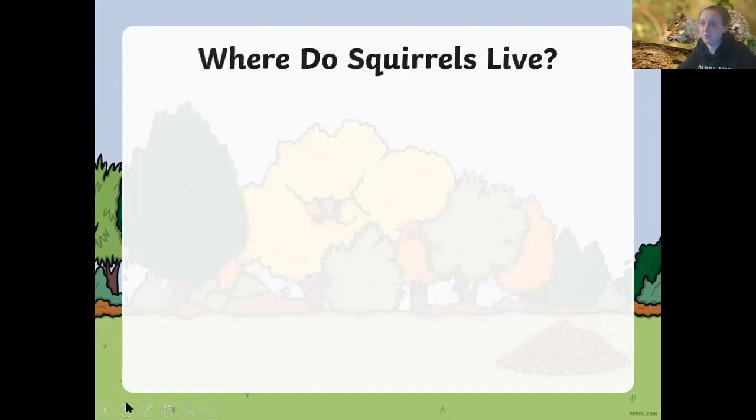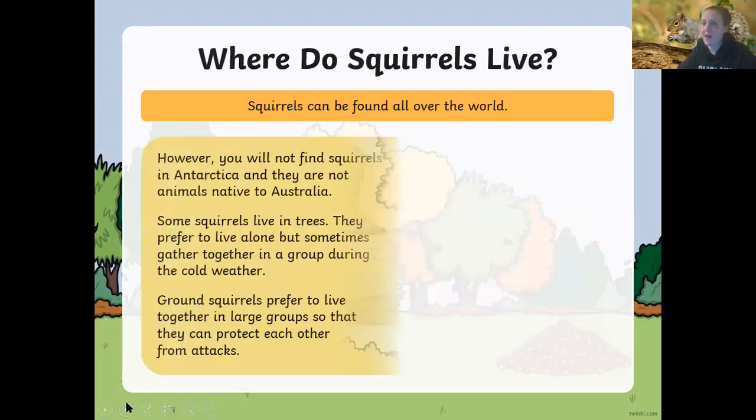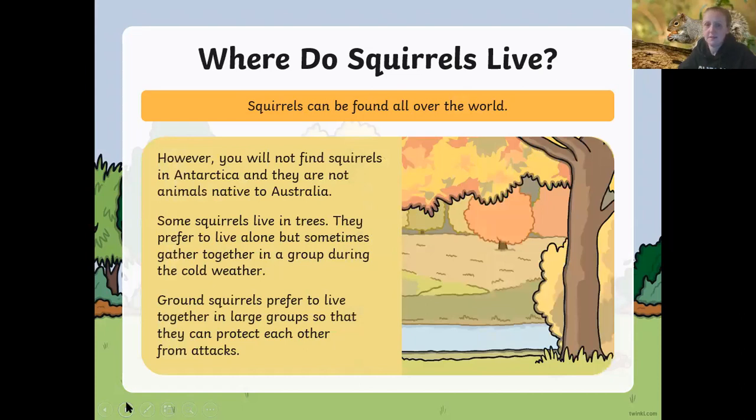So where do squirrels live? Now, we call where they live their habitat, okay? They can be found all over the world. However, you will not find squirrels in Antarctica. Why do you think you wouldn't find them in Antarctica? You guessed it, the same reason you wouldn't find me in Antarctica. It's too cold, and I don't think I would survive there, and they obviously don't like it to be too cold either. And they're also not native to Australia either.